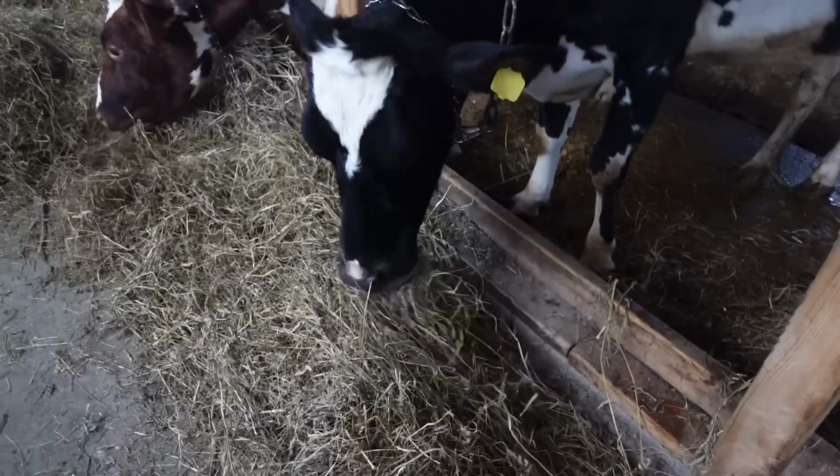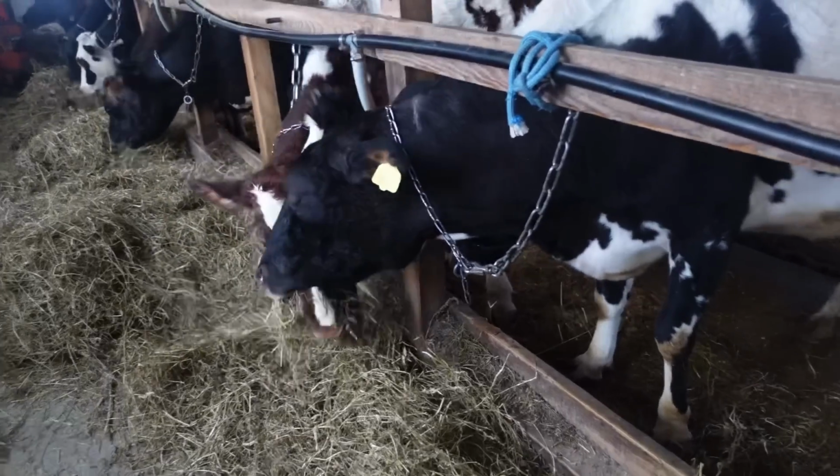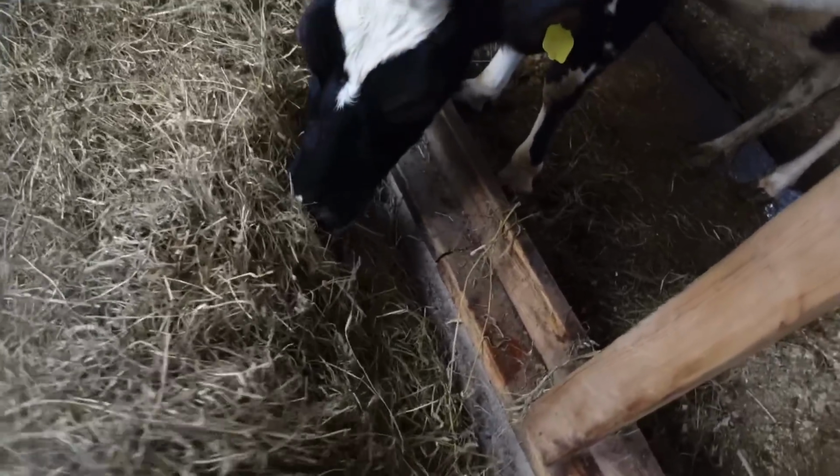She's dried off, and she's just about ready to start bagging up a little bit to have her 4th or 5th calf, I think. So she came around really well from that, and she seems fine, but she's living to irritate me now. She pulls that hay in all the time.